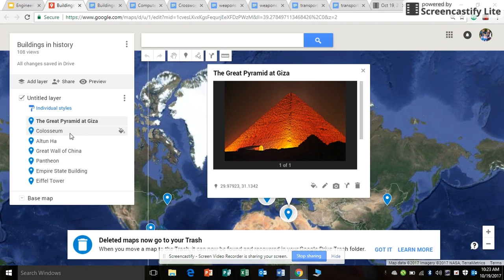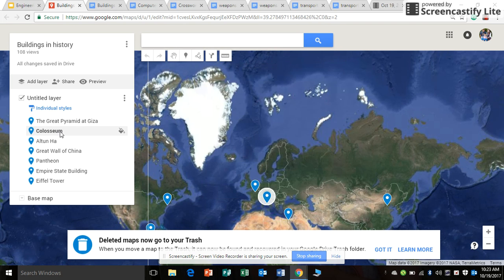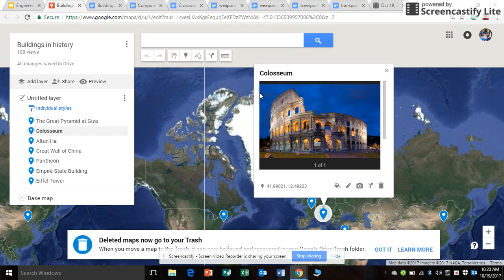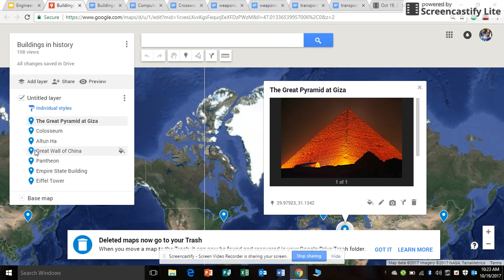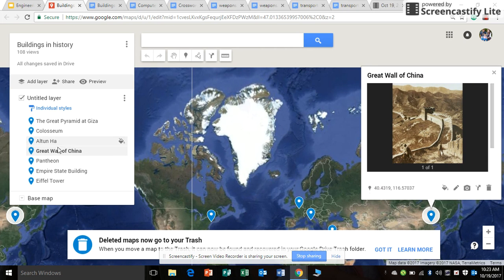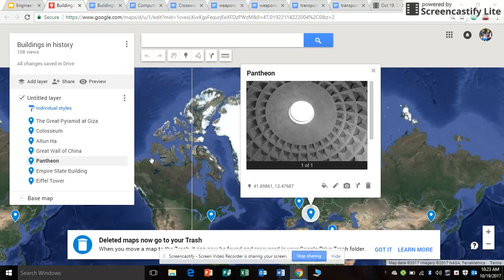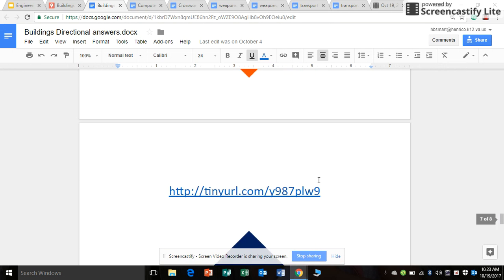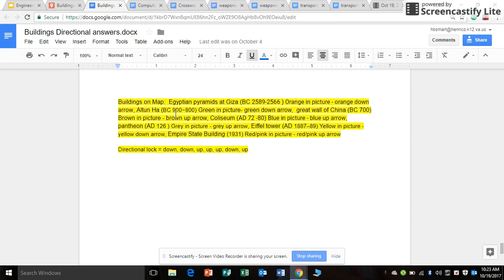And these are famous buildings in engineering history, like the Great Pyramid, Colosseum. And you guys will see that these all have a dominant color. So this is green, blue, orange, brown, gray, and so on. And so each building corresponds to an arrow color. So what students need to figure out is that they need to put the buildings in order from earliest to most recent, and then match them up with their arrows to figure out if it's up or down and what order it goes in.